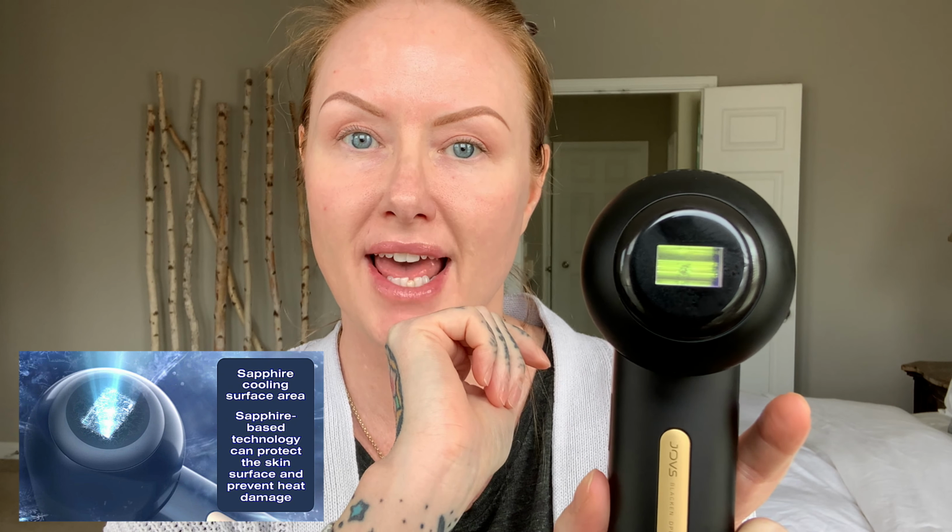Okay, to turn it on, this is the power button. You hold it down. You can hear the fans running, getting ready to cool the machine off while you're using it. This is the sapphire cooling plate right here. When you have it on the first setting, I notice it's nice and cool. You can literally feel the coolness of the sapphire plate. As you work your way up to the stronger mode, that's when I notice you can actually feel a little heat zap. It's just like a heat zap.